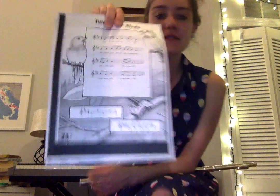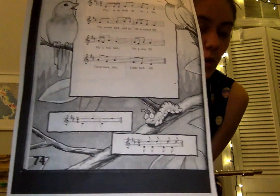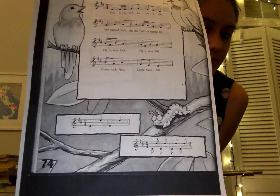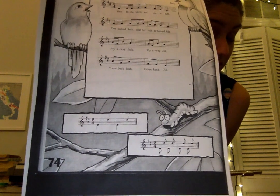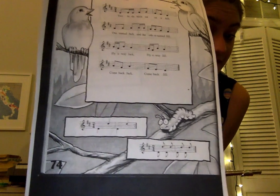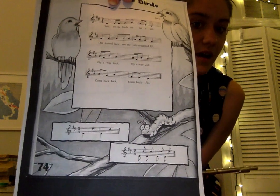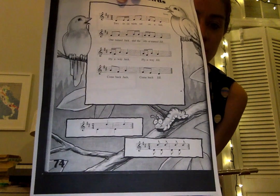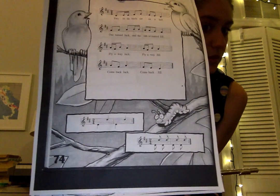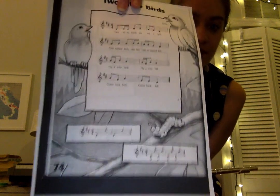On the bottom of this page here, it gives some other instruction. The first one goes, what kind of notes are those? The one on top. Those would be quarter notes. We have D, D, D, D. Quarter, quarter, quarter, quarter, or ta, ta, ta, ta. The one on the bottom, what kind of notes are those? Those are 8th notes. They're just not barred together. So that's ti, ti, ti, ti, ti, ti, ti, ti.